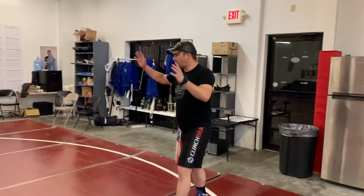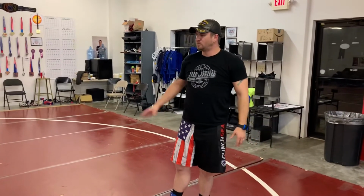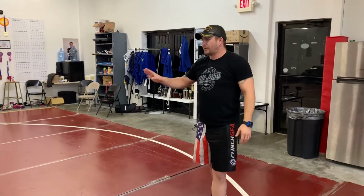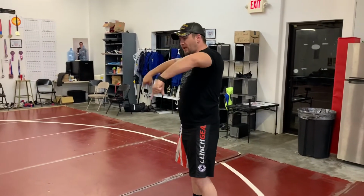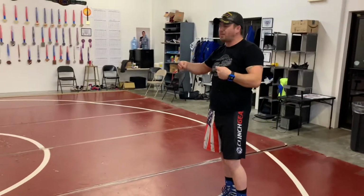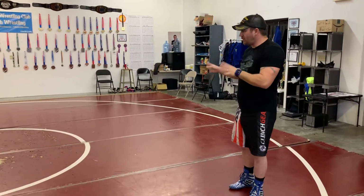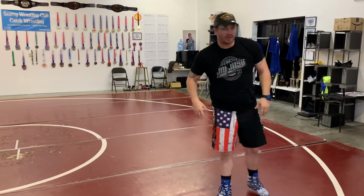We have two full-size wrestling mats. One's a little bit bigger because it's got a little bit more space on the outside, but they're both general regulation size. So what we're going to do is roll up this big red mat right here and move it out, and we're going to put a bunch of seats here so people can come in, sit down, do whatever they need to do.